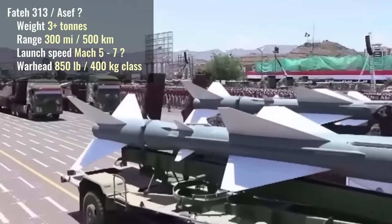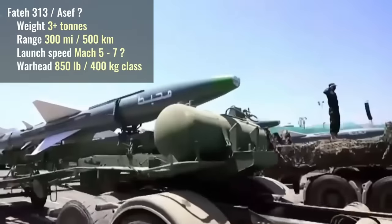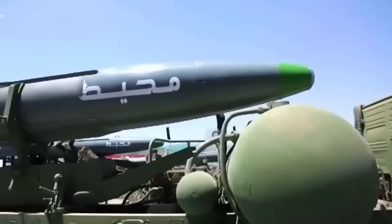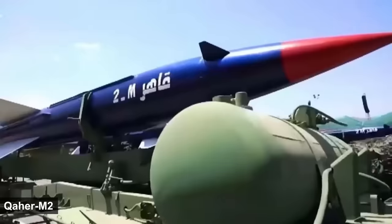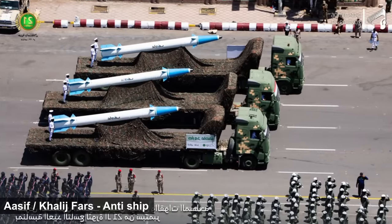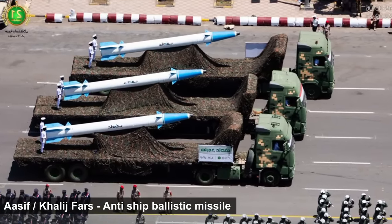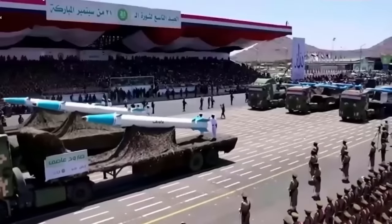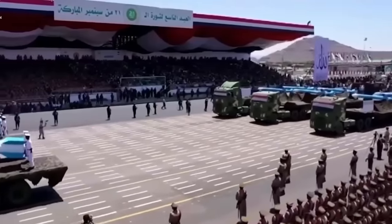Houthis have shown even larger anti-ship ballistic missiles at parades, like the Asaf and the Mohit. The latter is an old SA-2 air-to-air missile which has been repurposed into an air-to-ground one, basically a Kher-2M with an optical seeker. Being a conversion project, its capability may be compromised, but Asaf is one of the most potent anti-ship ballistic missiles Houthis have. It's a variant of Iranian Fateh 313 missile, but with an optical seeker.